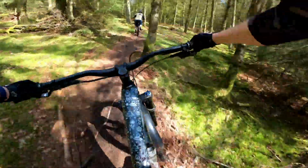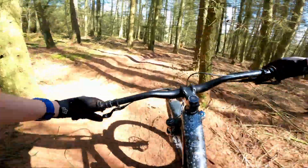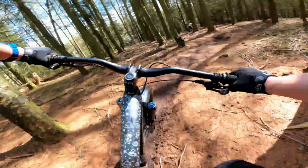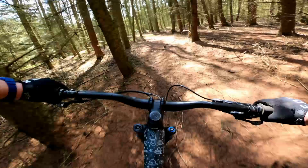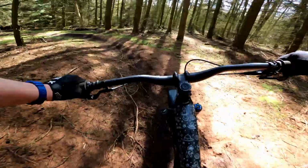This top part is a pretty gentle blast through the trees. With the slippery ground and recently fallen needles, staying on the right line was a bit of a challenge. But there's nothing too tricky about this section. It eases you into the descent.